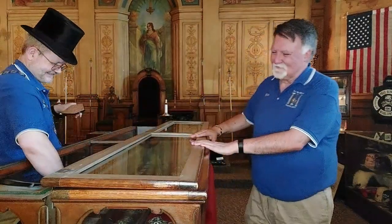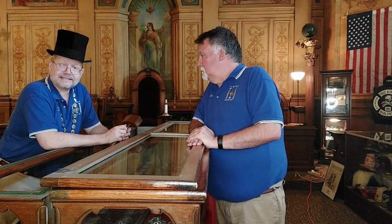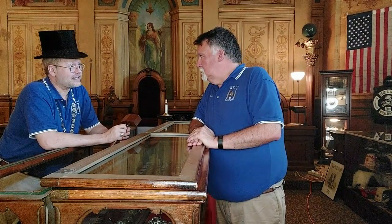I appreciate that. So you can come back down to the Museum of Masonic Culture at 100 Barrack Street, and you can see some of these examples of the Grand Lodge regalia.